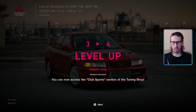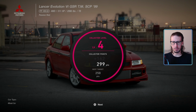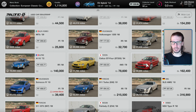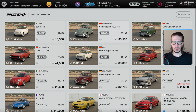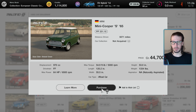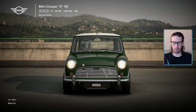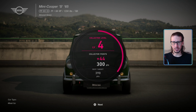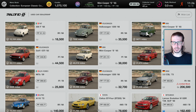You can now access the club sports section of the tuning shop. No, we don't want to get in. Okay, let's... Do we want green or white? I kind of like the green. Buy it. Nice. We're going to get in this bad boy. The Mini! Acquired. We should just buy them all. Nah, we'll race and get them. More fun that way. Plus we unlock new tracks.